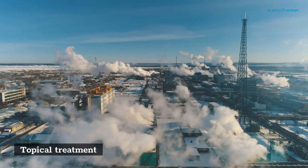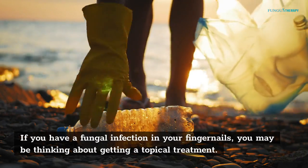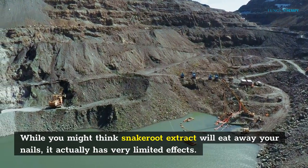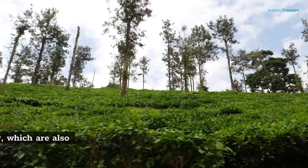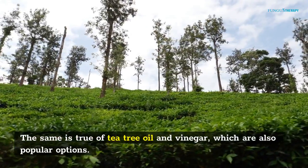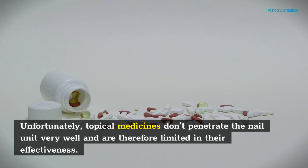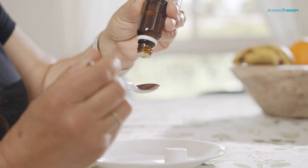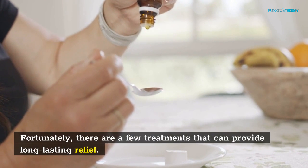Topical treatment. If you have a fungal infection in your fingernails, you may be thinking about getting a topical treatment. While you might think snake root extract will eat away your nails, it actually has very limited effects. The same is true of tea tree oil and vinegar, which are also popular options. Unfortunately, topical medicines don't penetrate the nail unit very well, and are therefore limited in their effectiveness. Fortunately, there are a few treatments that can provide long-lasting relief.